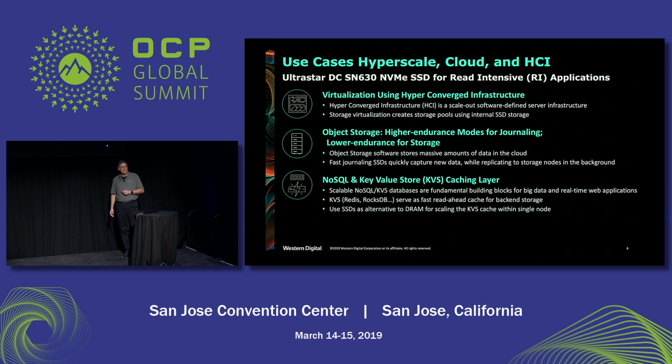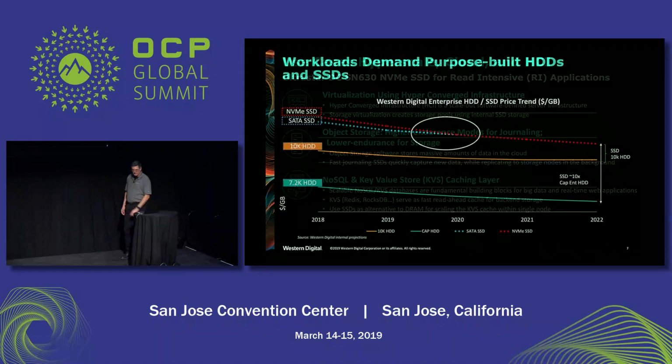The object storage example allows you to use the high endurance and low endurance modes and be able to switch between them. So you can use higher endurance for journaling applications, and then the lower endurance where you just want to store the data and it's not quite as active a workload.